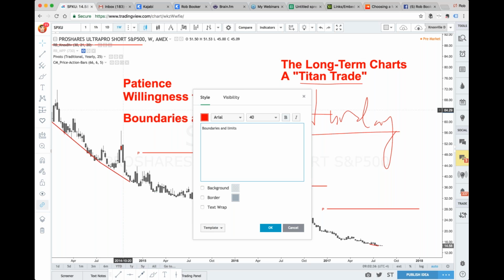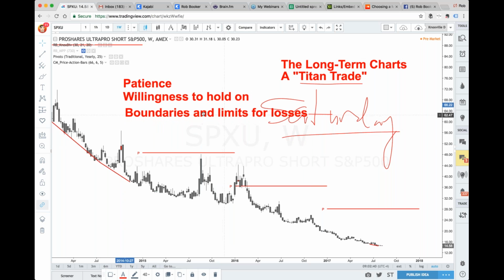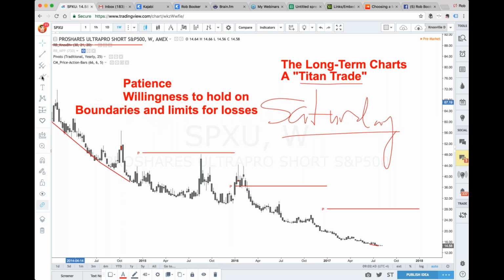However, number three is boundaries and limits for losses. A Titan trade isn't something that you hold on to forever if it goes wrong. You have a limit. You have a max loss that you're willing to take on that idea.